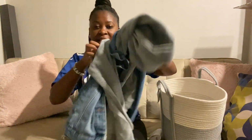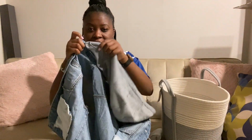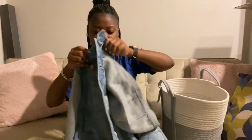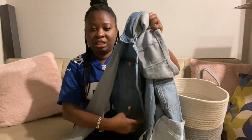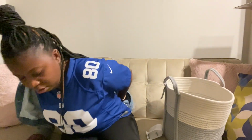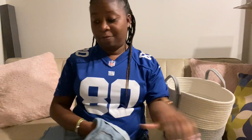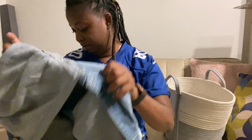Next, I went into Marshall's saying to myself, I want to get a jeans jacket. I picked this up, and I thought it was cute. The hood comes off, it's button on, and the sleeve is also cloth material, but then you have the jeans material here. I just thought it was cute, and it's very comfortable. I definitely love the fact that I found this, and it was only $20 at Marshall's.